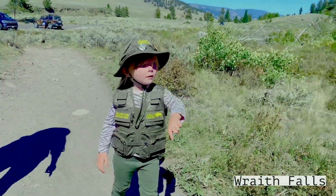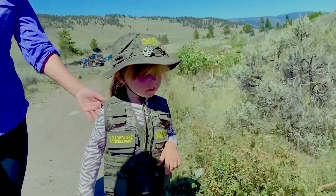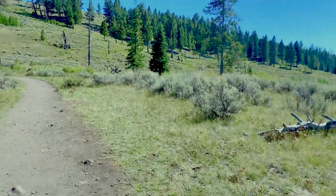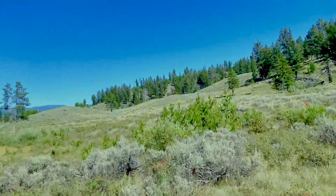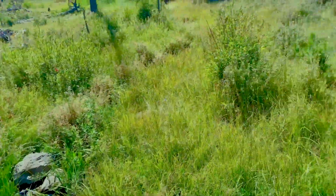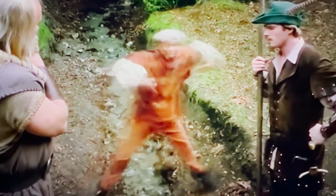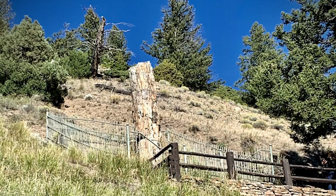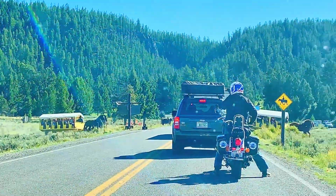Which way am I going? That way. Okay, we'll go this way. Show me. Okay, sir, I'm going to follow you. You're the leader, you're the ranger. Here, this way. Where do I go now? It's the bear spray. Stop bears. This ain't exactly the Mississippi. I'm on one side, I'm on the other side. See, there they go. There's two more up there.